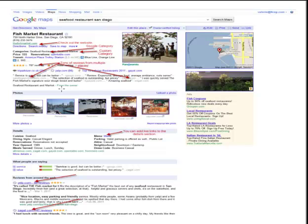And the first one they chose was seafood restaurant. They also chose some custom categories that they typed in, and I want to find out what those are too, and if they apply to me. Then I want to look at the tons of reviews they have, and from multiple places. So Google is aggregating and grabbing from the internet all these different reviews on the fish market restaurant. And so I want to know where those reviews are coming from. And what I want to do is make sure that my business is listed on all those review sites so that I can get reviews there too, and I can beat the fish market at its own game.